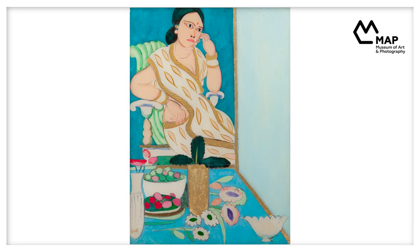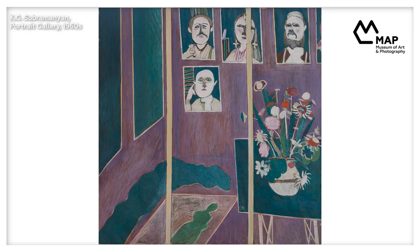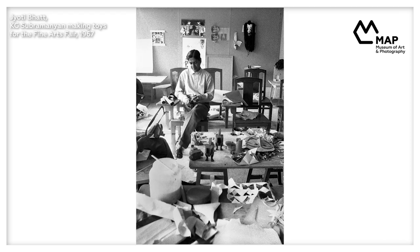The man behind this painting, KG Subramanyan, was a seminal figure in the landscape of modern Indian art. He worked across a variety of mediums, including terracotta murals, oil paintings, pottery, and sculpture. Alongside his artistic practice, he was also a celebrated writer, scholar, teacher, and art historian.